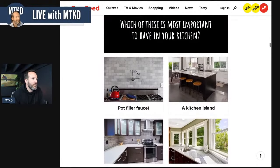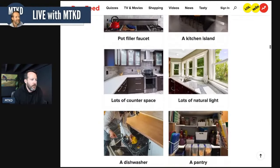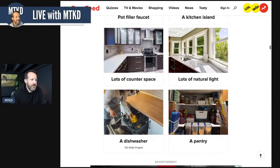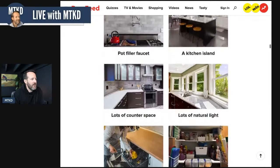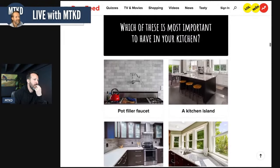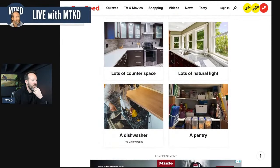A pantry. Let's see. The most important to have in your kitchen. Help me out, folks. What do you think? The most important. Shoot. Why is this difficult? Oh, yeah. Like the last four are essentials. A pantry is very dishwasher, Kelly. Yeah. Pot filler, no. Kitchen island, I'm going to say no. No, I love islands. Lots of natural light. I guess you could get away with not having any light and going for lots of light. Counter space. Shoot. Depends on how many kids you have. Do you need a dishwasher? You do not need a dishwasher.